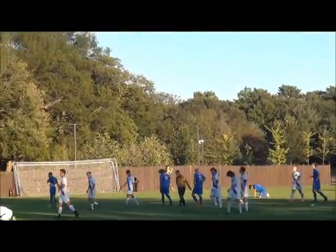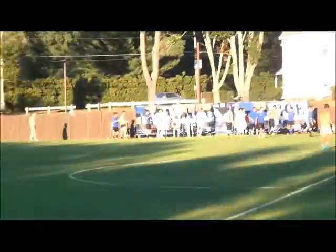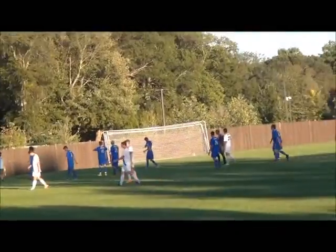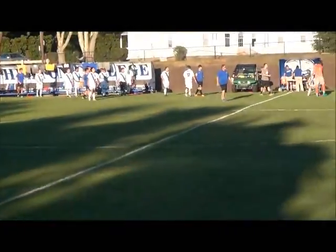Game over! Wheaton Lions have won it! Final score, Wheaton 1, Roger Williams 0. How about those Lions? Hard-fought game. Number 7 in a row for the Lions here. Final score, Wheaton 1, Roger Williams 0.